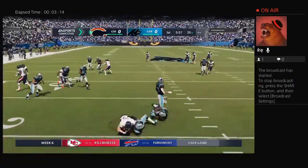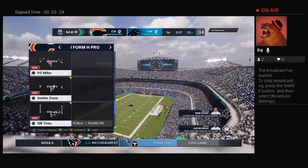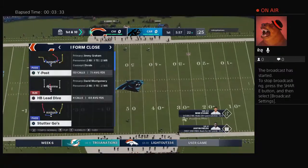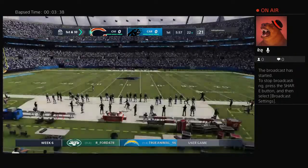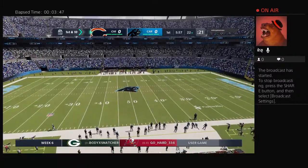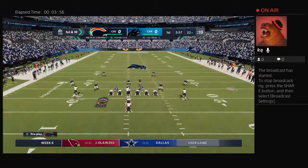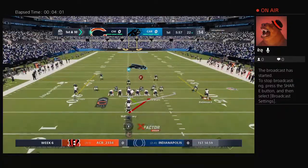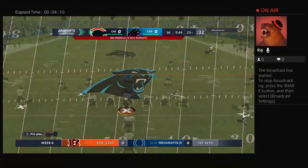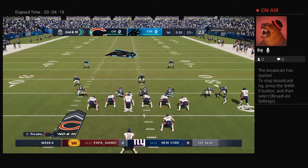This one taken just inside the 10. And he returns this to the 22. Bears take over first and 10 at their own 22-yard line. They will run for the first time with David Montgomery. And he's going to be met at the line of scrimmage and taken down. Call it no gain on the game's first play. And it's second down now. Brings up second and 10 at the 23-yard line.